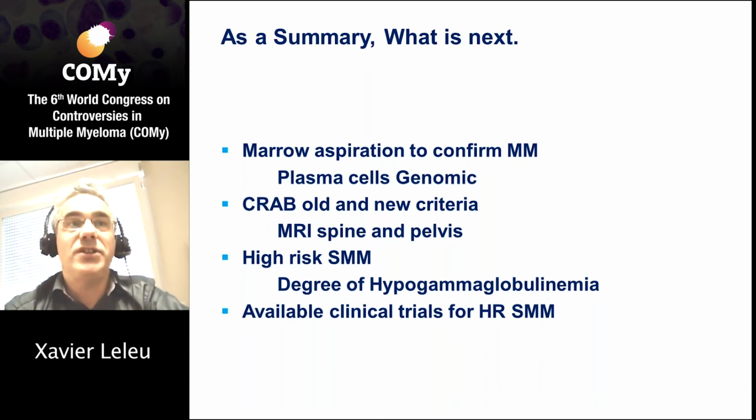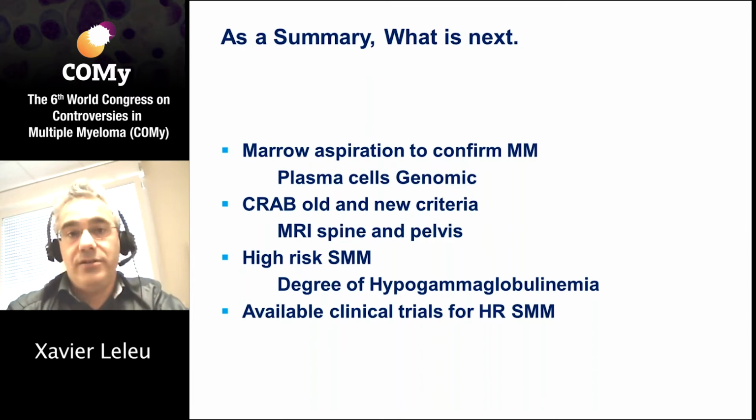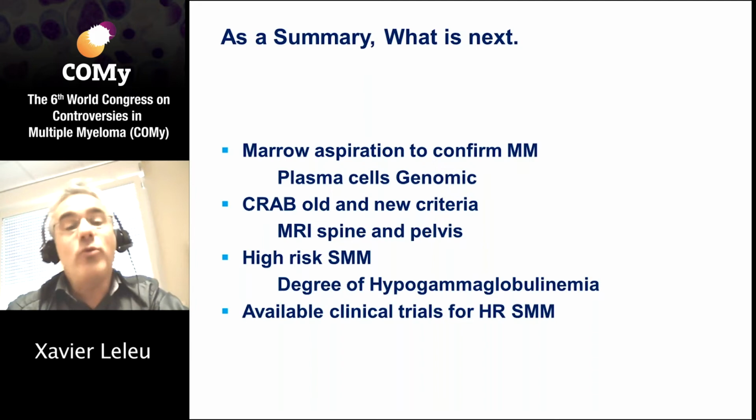Now, if a clinical trial proposing a treatment is available, and we look at how we could improve these patients by treating them earlier on to avoid myeloma defining events and organ dysfunction because of myeloma, then I would consider treating that patient. So I think this is really what we are talking about here, and I hope this case helped you put things into context.